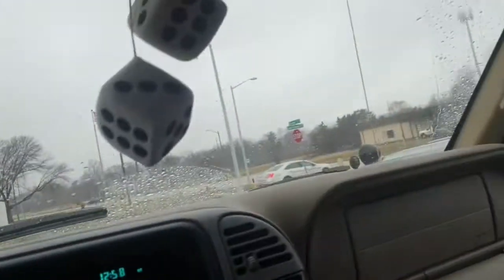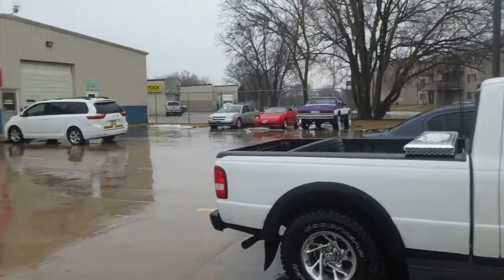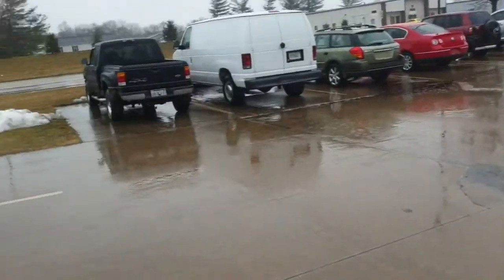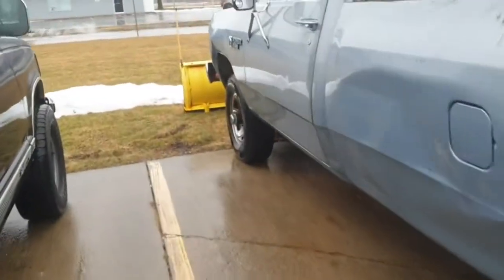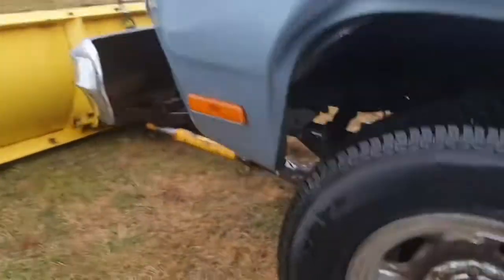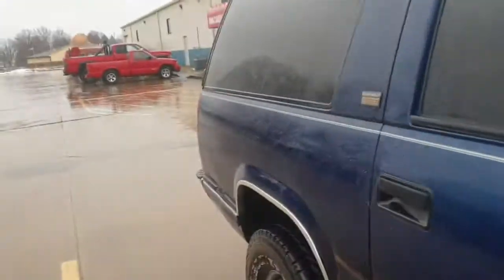We made it, and this is a cool place. Got some cool cars. There's like a donk vehicle. Car Guys Auto Works. Got a shipping crate for a Cummins, or I don't know what it actually has in it. Might be a Cummins. It's a plow truck. I mean, that's rust free, it's just beat up.